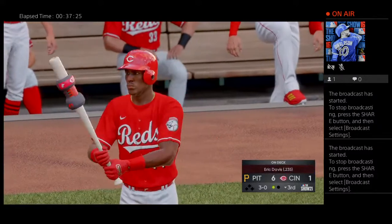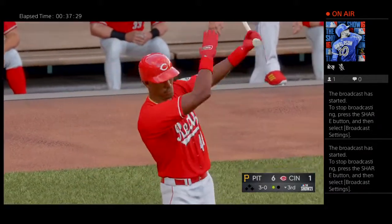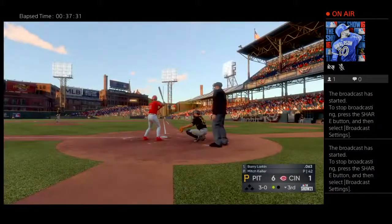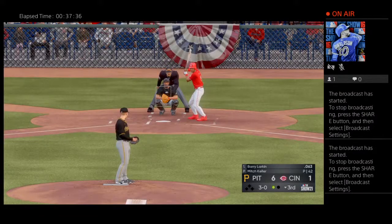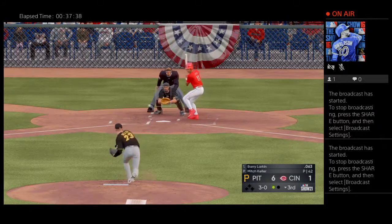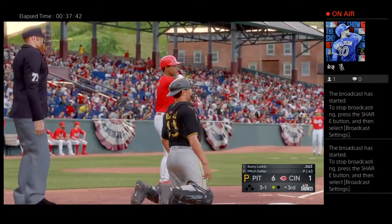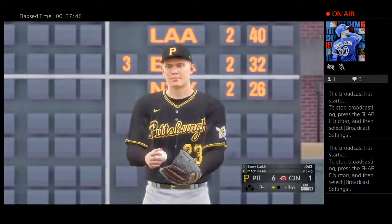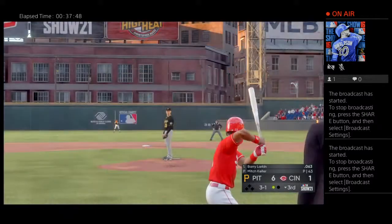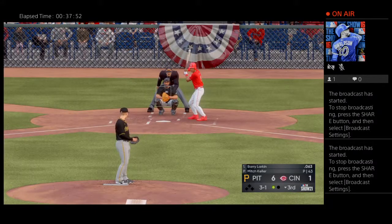3-0 now. Eric Davis waits on deck. That one's in there. 3-1. You can really tell they're trying to keep the ball in on this big slugger right here. Is that an effort to keep him from getting extended, do you think? Yeah, I think that's the idea, Matt. But he might spin the win if he starts looking for it in there.